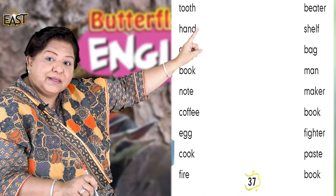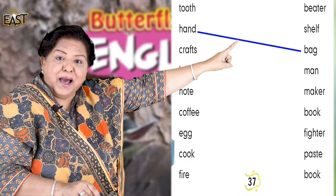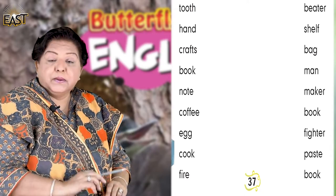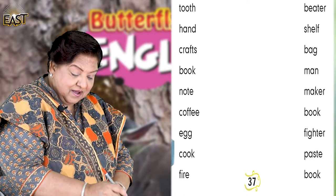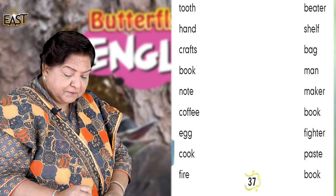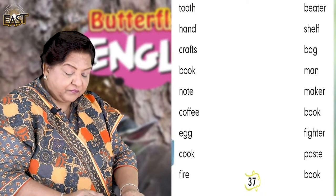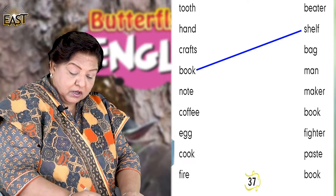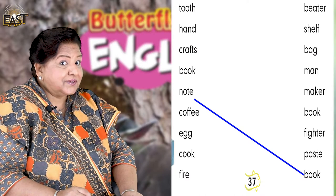Now, hand. What goes with hand? Have a look. Good. Hand, bag. Good. Crafts. What do we do with crafts? Who can tell me? Craft ka? Crafts book. All right, let's see first. Note, look at, we have after craft, leave craft if you're not sure. Look at the word book and think, book, good, book, shelf, note, very good. So craft ki book nahi ho sakti thi.